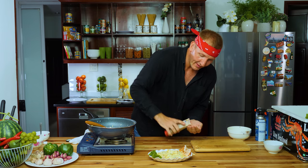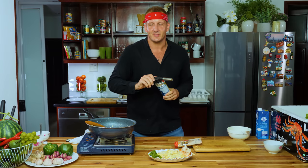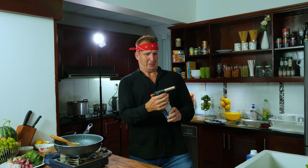On top of this whole thing, I'm gonna put just a little bit more Parmesan. And it is not a cooking show unless you use a torch.